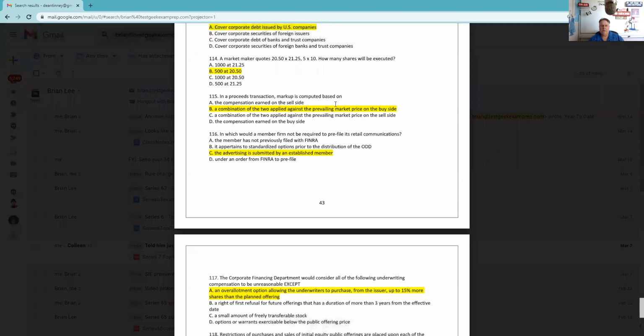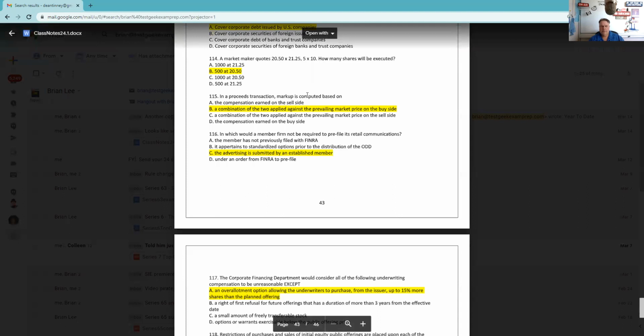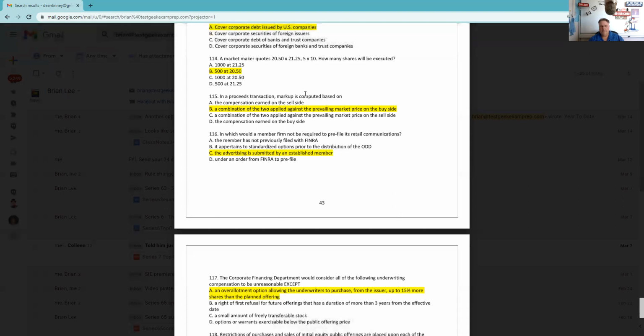A market maker has a quote of 20.50, 21.25. So you really got to get a handle on this. It's always from the market maker's perspective. I'll play market maker. I'm willing to buy into my inventory 500 shares at 20.50. That's my markdown. And I'm willing to sell out of my inventory, markup, 1,000 shares at 21.25. So market maker quotes, how many shares will be executed? Well, here, 1,000 at 21.25.